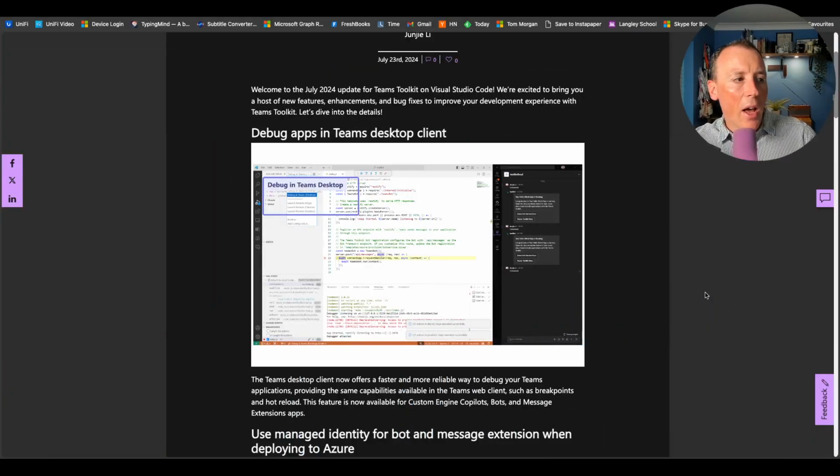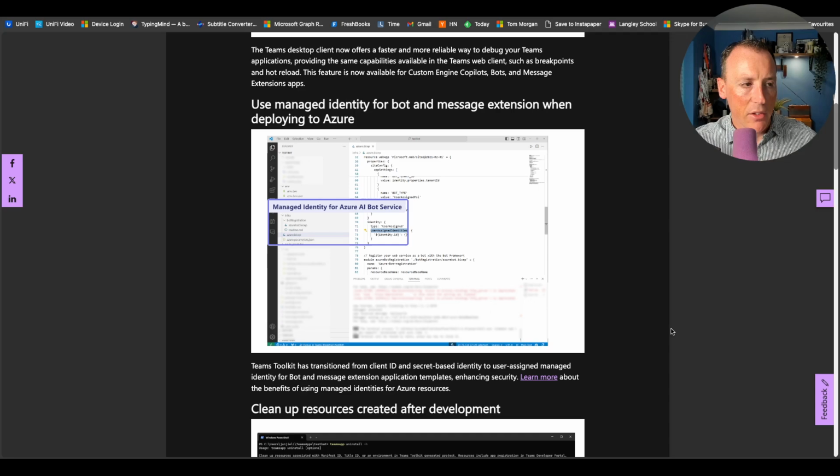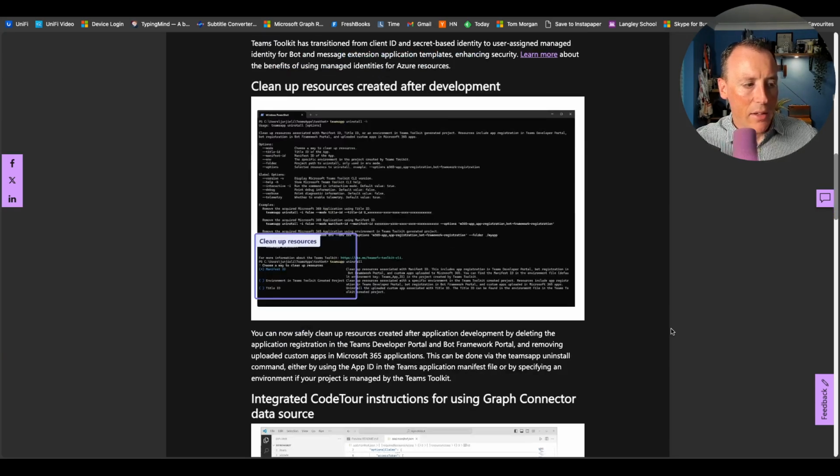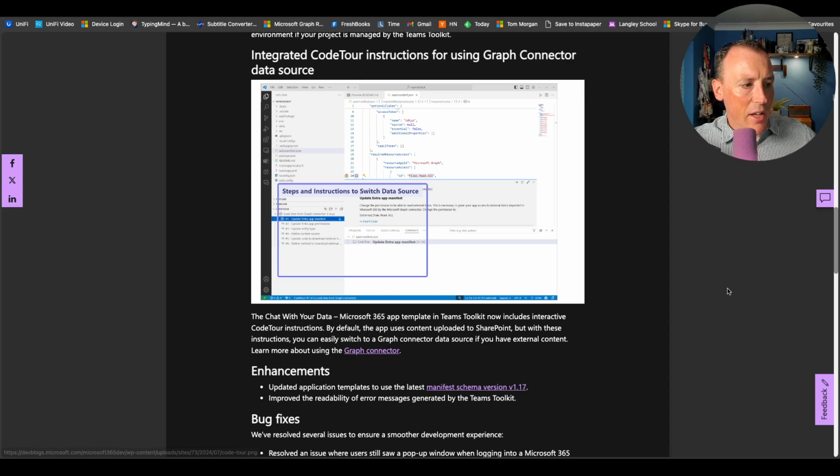All right, next up, there's an update for the Teams Toolkit for Visual Studio Code. It was the July update, but this is the first time we've been covering it. The biggest new thing for me, I think, is the ability to debug Teams apps in the desktop client, not always just the web client. So there's a new section for debugging in Teams Desktop, which I think is cool. There's some other stuff in here as well, managed identity for Azure AI Bot Service, and a bunch of other things as well.